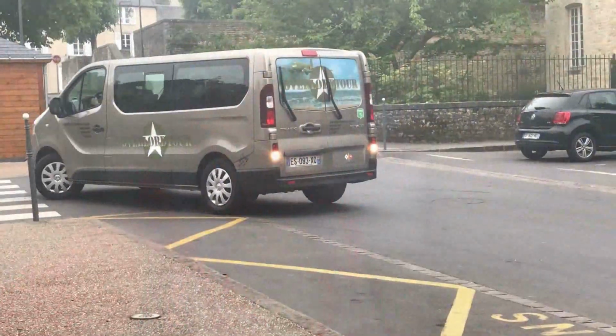So we're going to meet here at the Place de Quebec where they pick us up. So let's go wait for our truck and then get on the road.